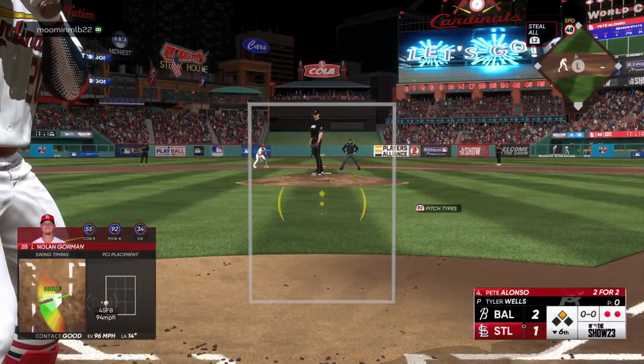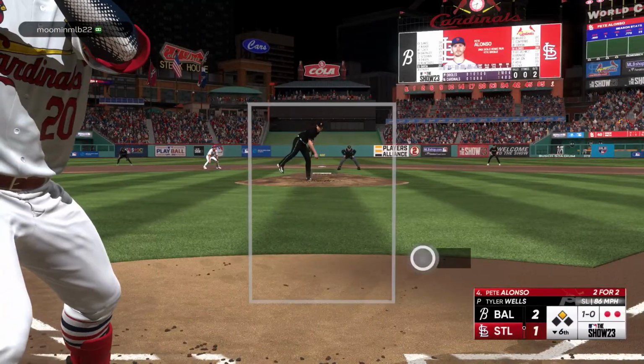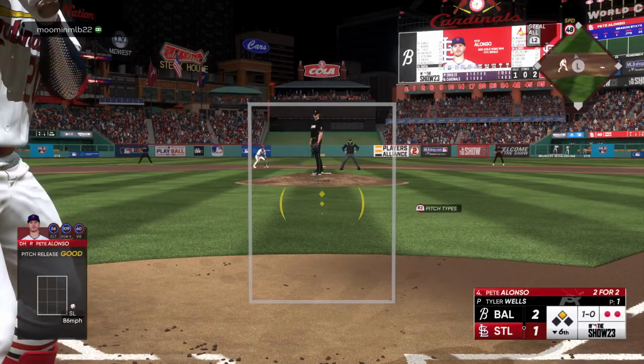Drive it into the opposite field gap. He got himself 2 bags on a great swing of the bat. Alonso up to bat next, lays off for a ball.